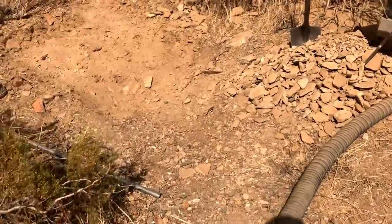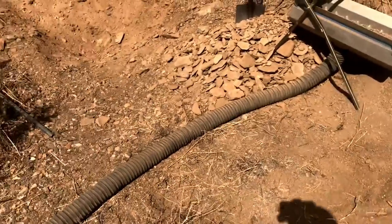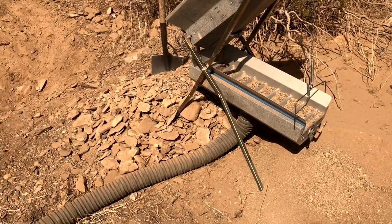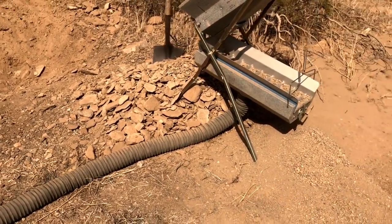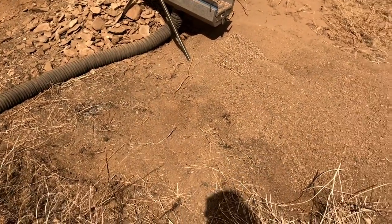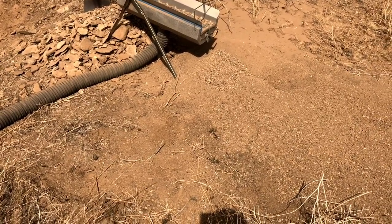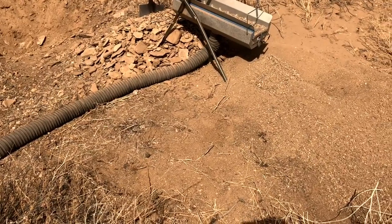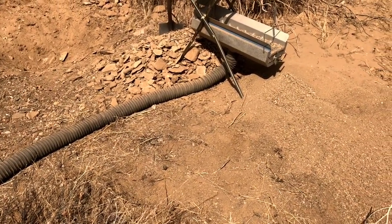I'm going to show you here, 30 minutes with the dry washer, and I'm guessing it's probably about a full wheelbarrow, could be more, even 1.5 or 2 wheelbarrows. Kind of depends upon certain factors. It depends on the type of material you're running. Depends on how hard it is to break it up and shovel it.